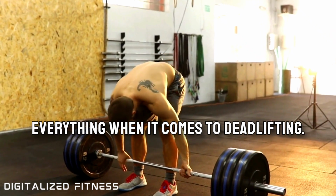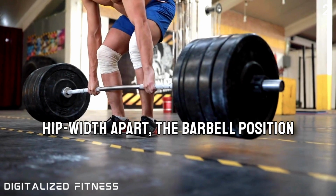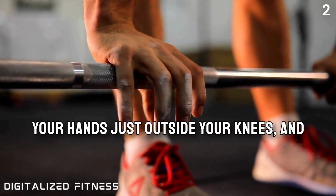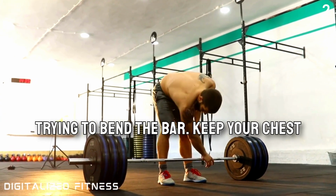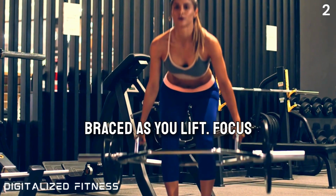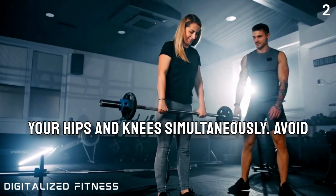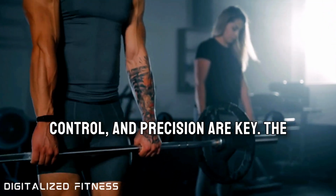Form is everything when it comes to deadlifting. Start by standing with your feet hip-width apart, the barbell positioned over the middle of your feet. Bend at your hips and knees. Grip the bar with your hands just outside your knees, and engage your lats by imagining you're trying to bend the bar. Keep your chest up, your back straight, and your core braced. As you lift, focus on driving through your heels, extending your hips and knees simultaneously. Avoid rounding your back or jerking the bar. Control and precision are key.